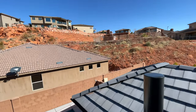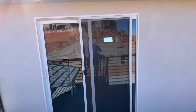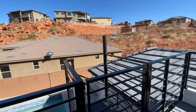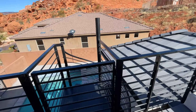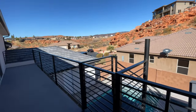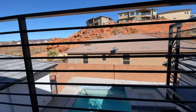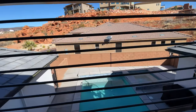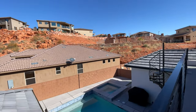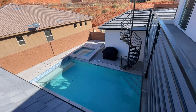I'll give you a 360 panorama to give you a better idea of what we're looking at. This is a locking gate. You could lock it for some added safety if you've got some kids on the upstairs level and you don't want them jumping over. I'll just walk around to hopefully give you guys a better perspective on what it feels like to be on this property.